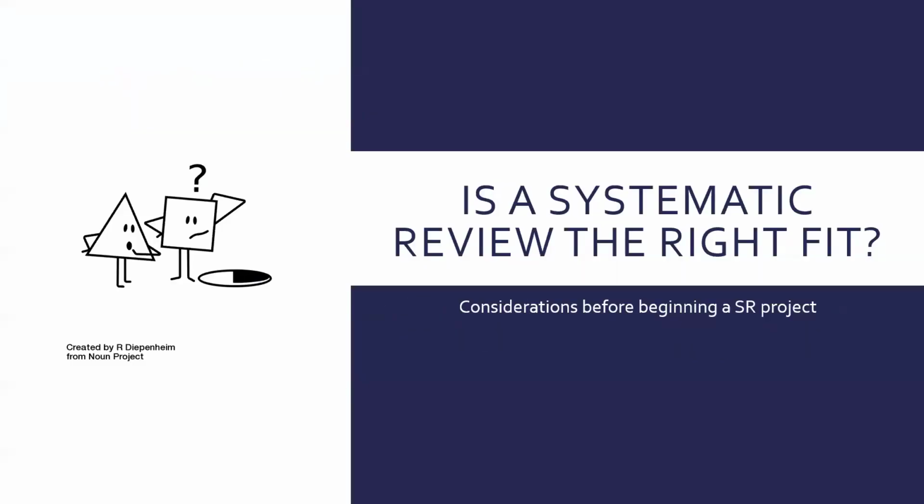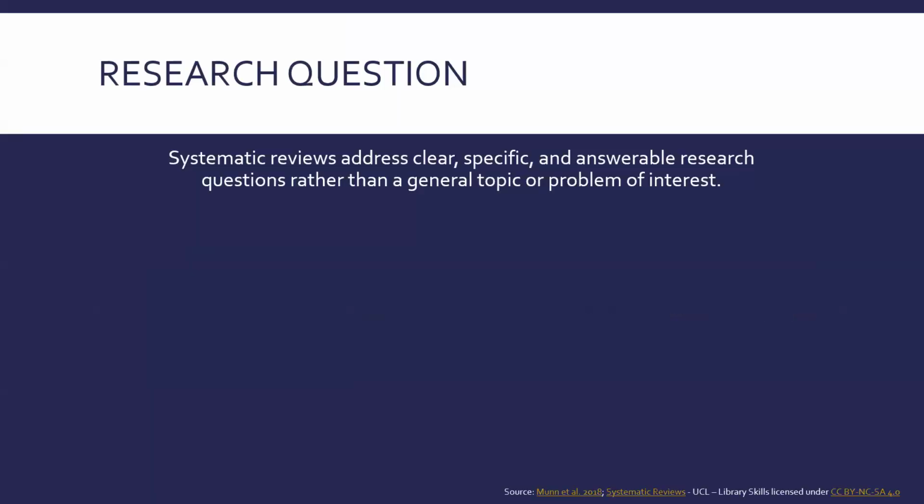So with all that said, right, is a systematic review the right fit for your project? So the first thing is the research question. The research question should be something that's clear, that's specific. It's not really a general topic or problem of interest. That's where a literature review would be great for a general topic.